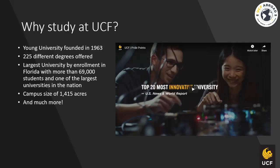and alumni body. Two, there are 225 different degrees offered at UCF, so even though you'll be coming to UCF for a specific major, we have a wide variety of classes for you to choose from. Three, UCF is the largest university in Florida by enrollment with more than 69,000 students, 59,000 of which are undergrad, and UCF is one of the largest universities in the United States in general.